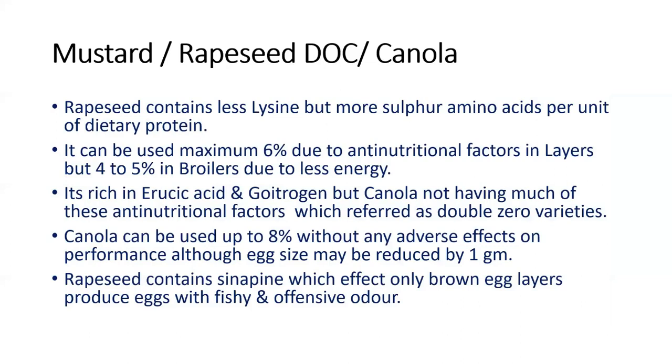Then next is mustard, rapeseed, DOC or canola. These are different varieties of rapeseed. Rapeseed contains less lysine, but sulfur amino acids are better as per the unit of dietary protein.